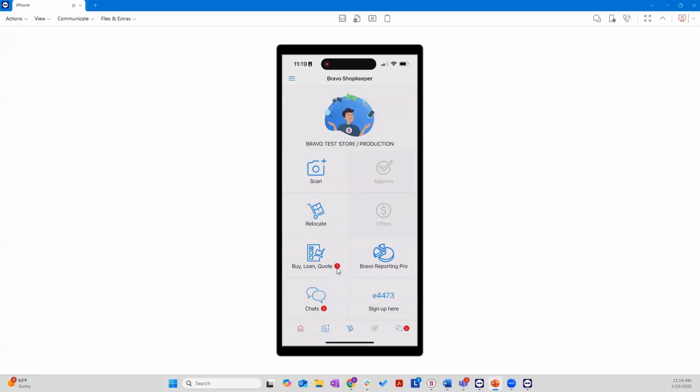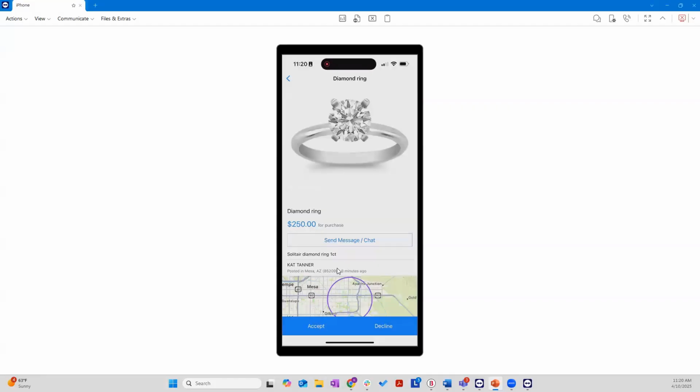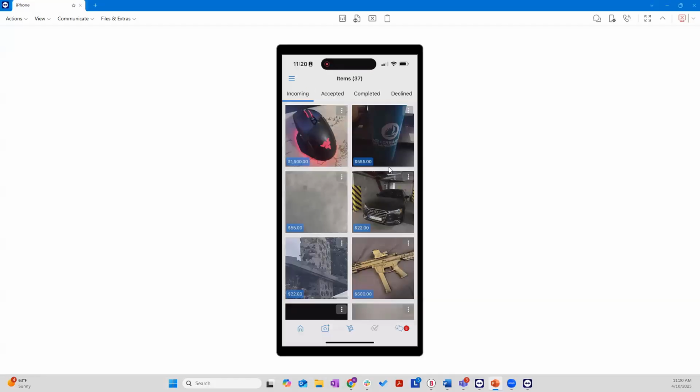So here's how it works. Earlier, our customer sent in a request for a loan. So in Shopkeeper, we have that new item here where we can basically go through and negotiate by sending different messages back and forth to the customer. We can accept the offer, or we can go ahead and deny the request altogether. These can all be done before your customer even walks in. So once we click accept, the customer is going to receive a notification on their side.